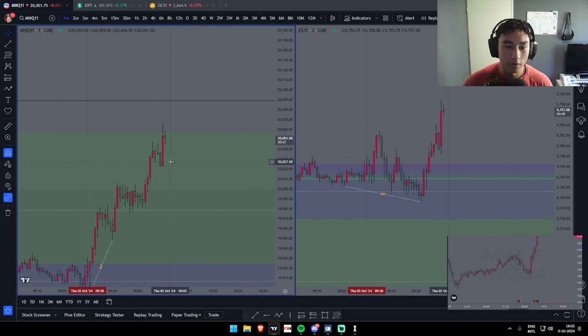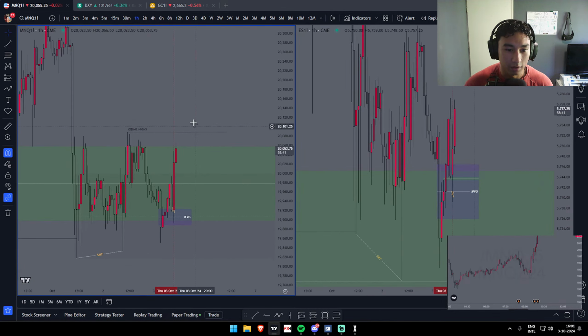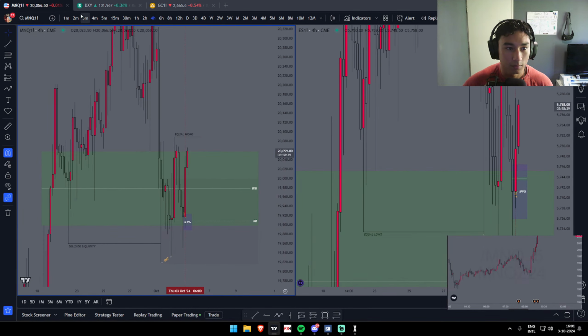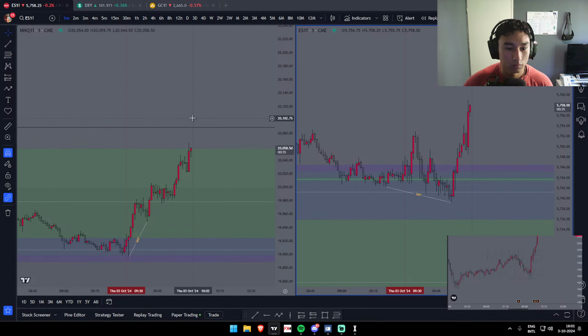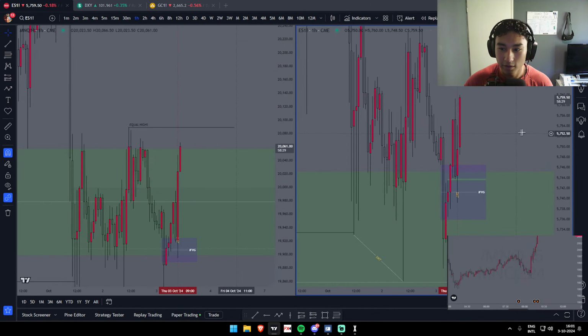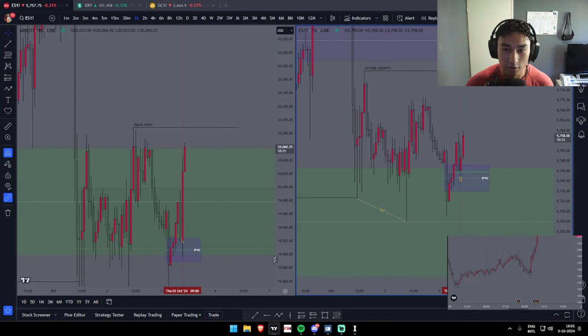So we created one low here. Let's see if we can create another low, or maybe we'll just push into the high and then don't get anything. Let's see where that high is. Yes, it's all the way here. These aren't really equal highs, so I will mark this out as well.